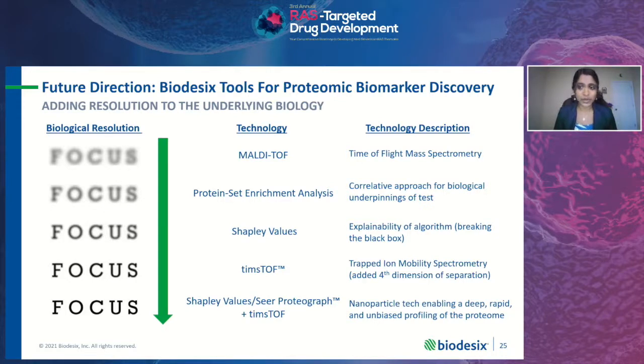So the VeriStrat test that I spoke about today utilizes mass spectrometry, specifically MALDI-TOF mass spectrometry, which is shown at the top of this table. And this can be really useful when you're trying to understand details about different types of proteins that are involved. But similar to traditional LC-MS, you do need to have some sort of deconvolution technique, such as depleting the abundant proteins or using antibody-based approaches to effectively utilize this. And you also have to have some understanding a priori of the types of proteins that are involved. So there are other techniques that we can use and maybe combine to try to improve this resolution.